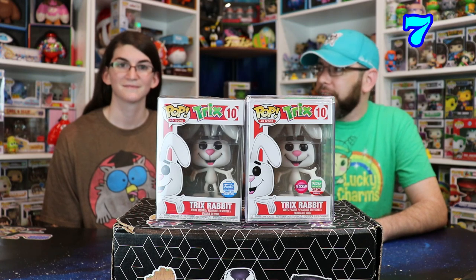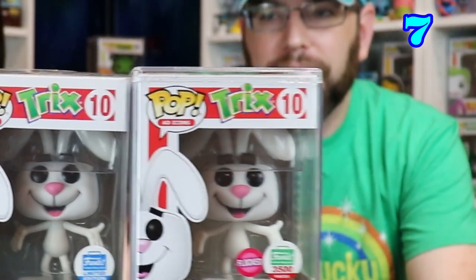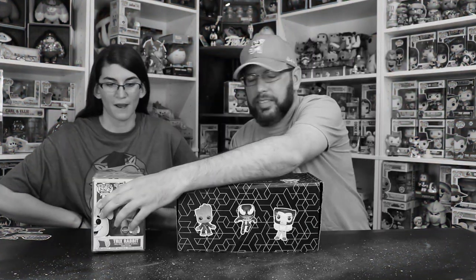One of my favorite things about the Trix Rabbit is the eyebrows. If you look, they're just like two little black boxes sitting on top of his head. That's so cute. I love the side of the box because who doesn't love a big old bowl of Trix cereal? It's been a long time since I've had Trix cereal, actually. I'm sorry. I failed you, Trix Rabbit.